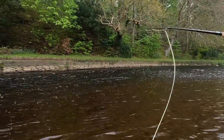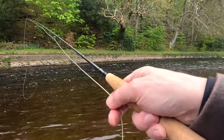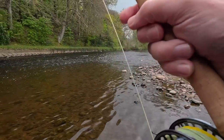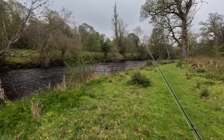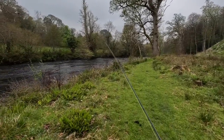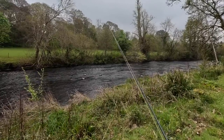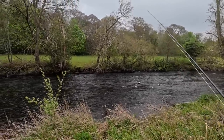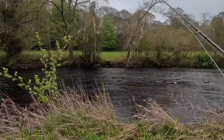But anyway, what we're going to do is just head up and see how we get on. A couple of pools to look through as we go up, and hopefully get one or two before we finish. This is the pool I always finish with, especially if I'm down the bottom end of the beat. I've had some nice fish off this pool. It's just a couple of runs and a wee couple of deep holes. It's all you need to catch one or two fish.